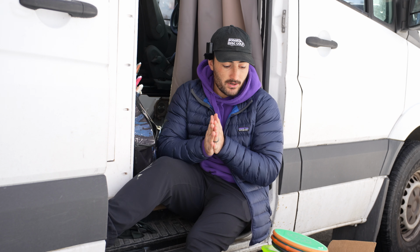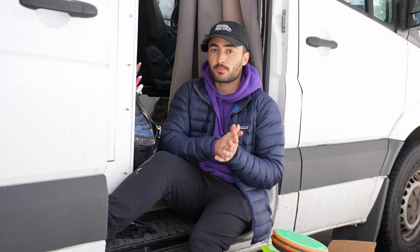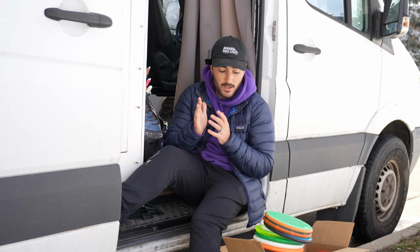That being said, let's take a look at what I'm going to be throwing this year. And we're going to start from understable all the way up to overstable in the putt and approach discs, which to me are going to be 2 to 4 speeds.